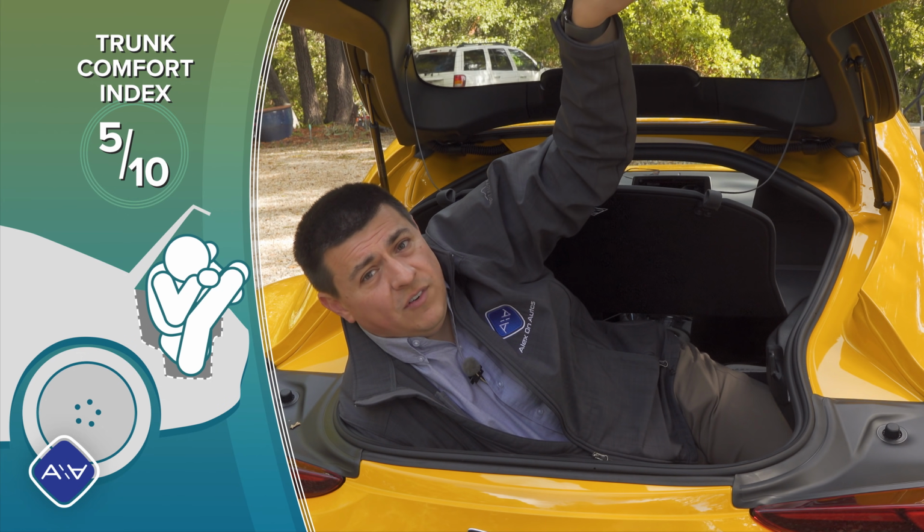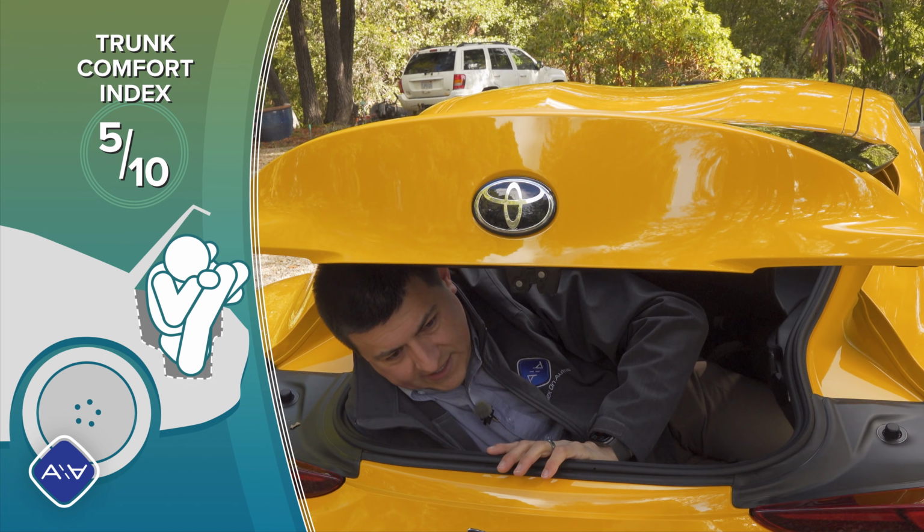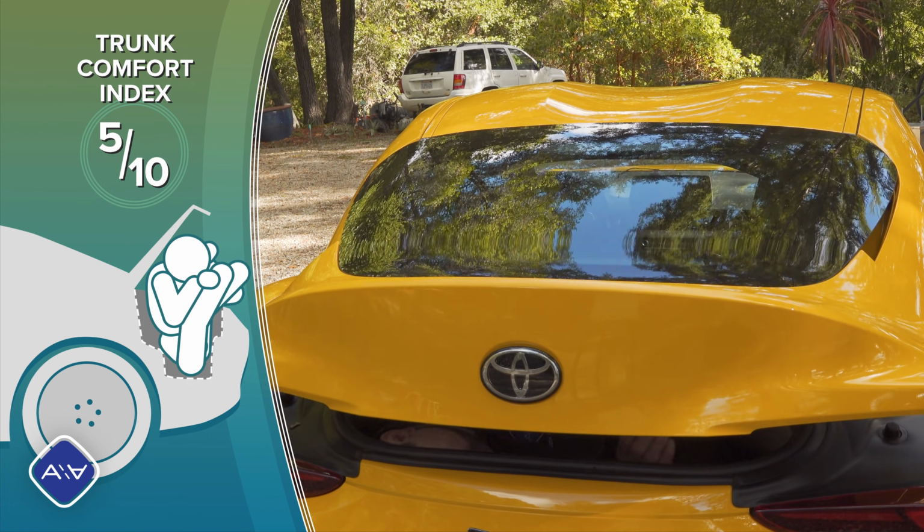Overall, I'm going to give the Trunk Comfort Index 4 out of 10 points because this is a little bit larger than I had expected, but not quite as large as I might have liked.